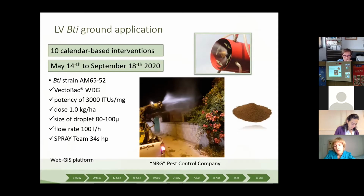All the treatments have been registered in a web GIS platform. The equipment was mounted in a car.